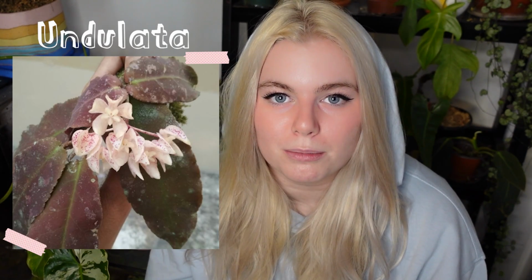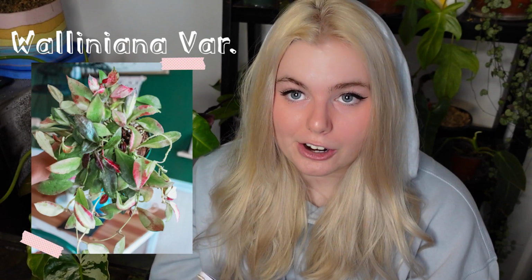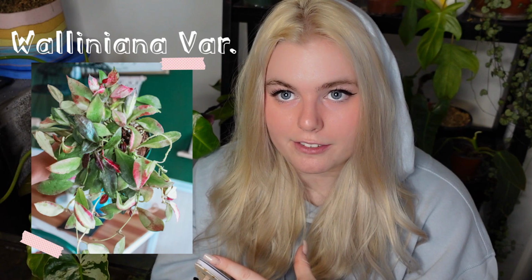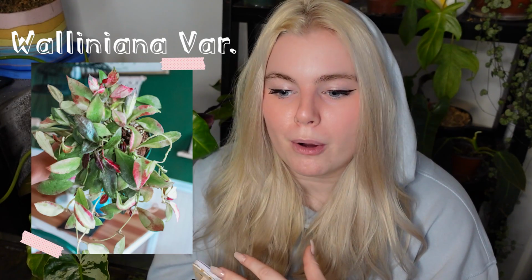I need an Undulata now, please. And the last one on my list for Hoya is Hoya Walliniana Var, and I need her. She's very similar to the Houseplant Var, except think like Hoya lacunosa leaves, but so variegated with pink and yellow and orange and purple, just like rainbow leaves like this pot.